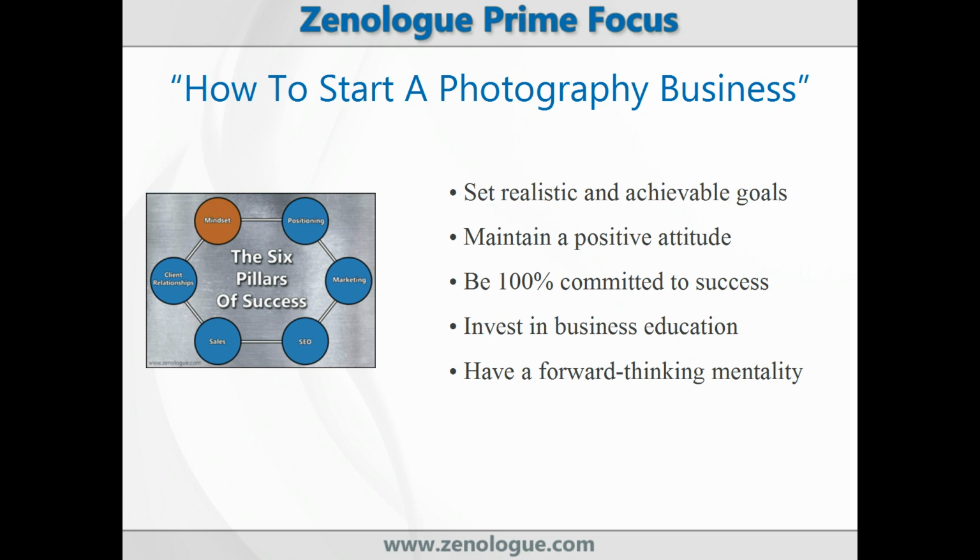You need to be 100% committed to success. That doesn't mean that you just have an interest in being successful, or that you maybe want to be successful as long as it doesn't involve too much work. This is work, and you're going to have to be 100% committed to your business to make it work. And that means investing in business education. The Zenologue Prime Focus system is one example, but there are plenty of others. If you need a mentor for a particular weakness in your business, for example, maybe sales or something like that, then go hire a mentor. Go find someone that can help you and teach you how to do this stuff.